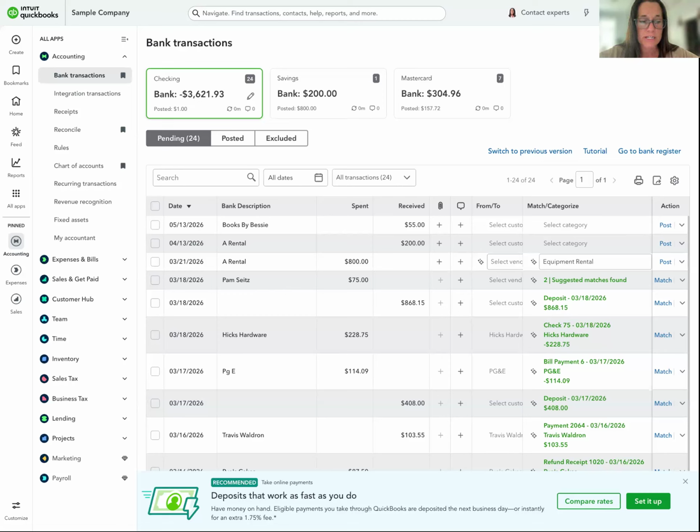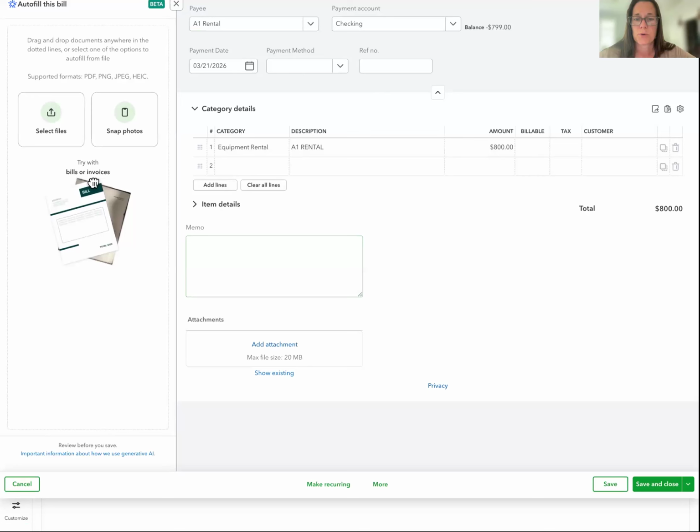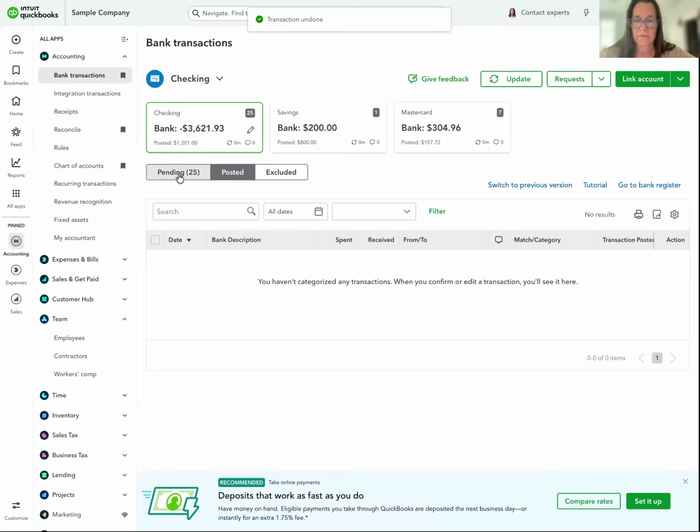Any other questions? So this is really where you're spending most of your time in QuickBooks, okay, categorizing these transactions. If you make a mistake and you need to change it, the two fastest ways to find the transaction: if it was recent, you can click on this navigation tab and you'll see everything that was really recent. And then you can click in here and change whatever you need to change, the memo, the category. You can also click on where it says posted and undo. And then they'll be back here for you to categorize again.